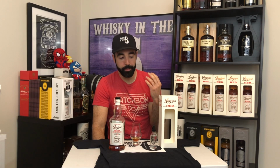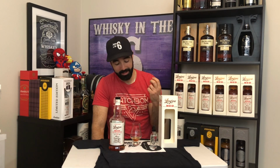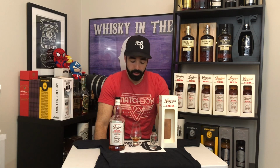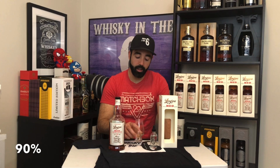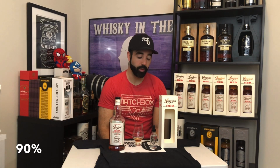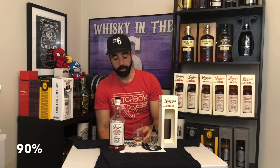There's a buttery element to this. Like a smoky, raspberry flavored butter. Really nice. That's a 90 for me. On any given day, I could probably go even as high as a 91, but I'm going to stick with a 90. I think it's a great value for what you're paying. I think it's just all around great whiskey.